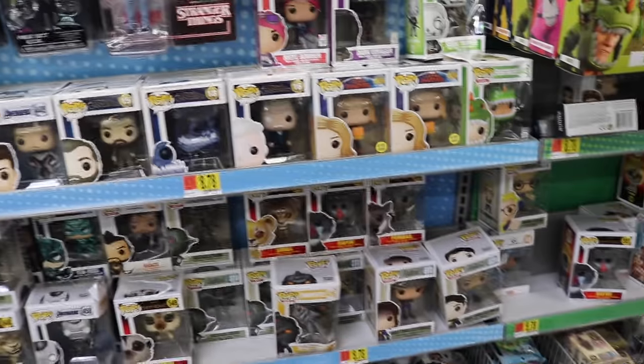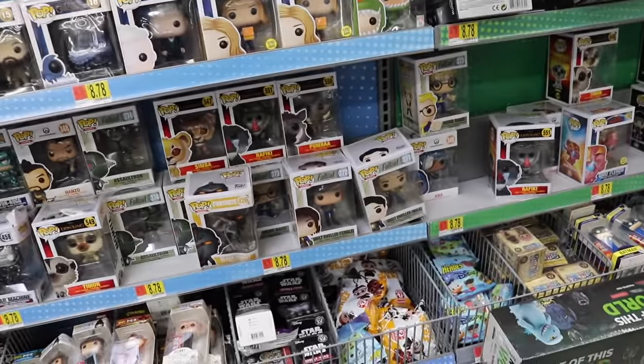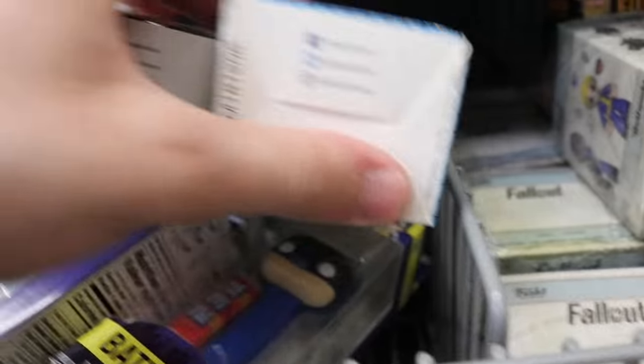All right, guys, so here we are. They do have some newer stuff. Doesn't look like too much that I'm looking for, though. They do have some Pez. This looks like new Pez. They have a lot of Batman, actually. Do they have any Chase ones, just for fun? See if they do.